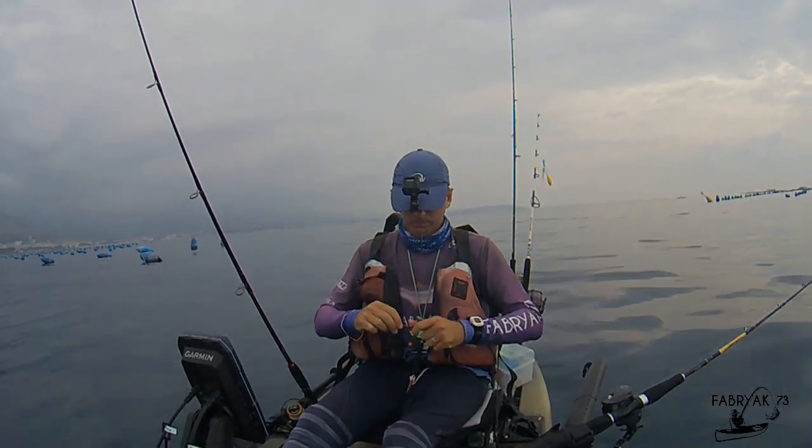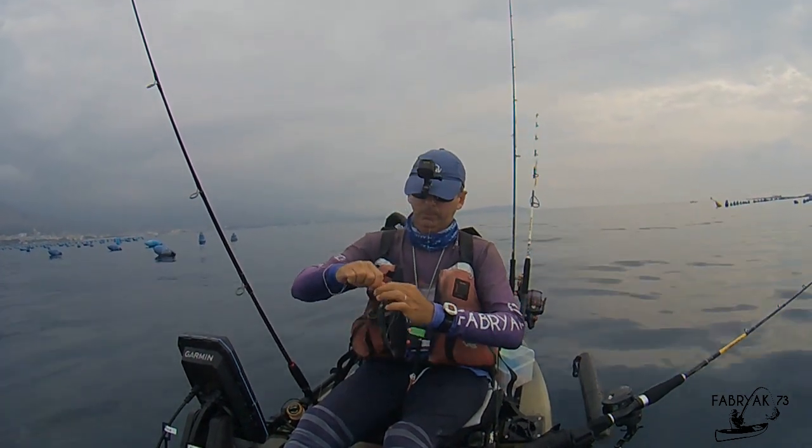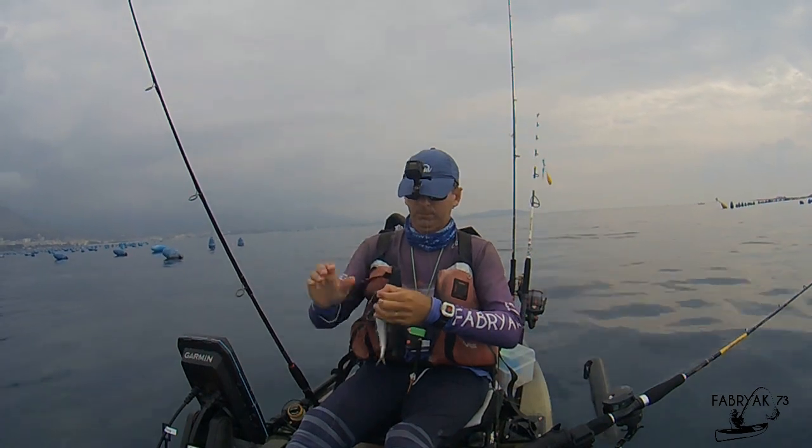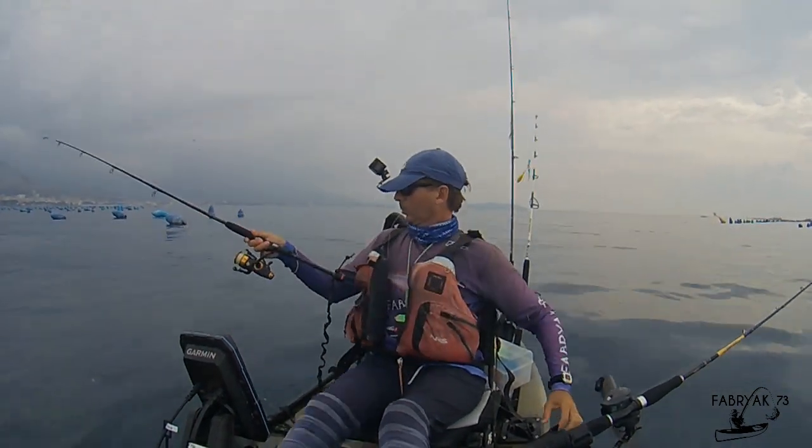I use a trailer hook and a stinger hook on a 20-pound wire rig, since in the same area there are a lot of bluefish and barracuda that can easily cut the line.